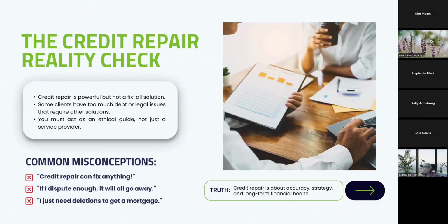Just like a bankruptcy, you can get a bankruptcy deleted off a credit report, but they still have to say they had a bankruptcy when they go to get a loan. They can't say they didn't have a bankruptcy. It's going to come up, and obviously that's fraud if they say they didn't have one in the 7 years if they're applying for a loan. So credit repair is all about accuracy of the credit report, strategy, and long-term financial health, which is what I hope everybody is doing. We're giving them financial education.